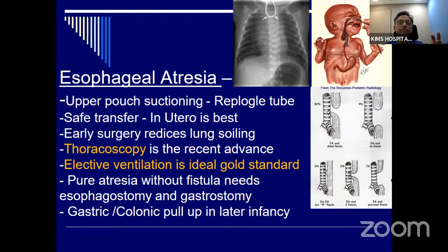So, in most of the cases, we tend to add... safety is more important than being more heroic. So if it is a case of pure atresia without fistula, definitely it needs an esophagostomy and gastrostomy. And then we'll be doing the definitive pull-through, pull-up procedures at 1 year of age.